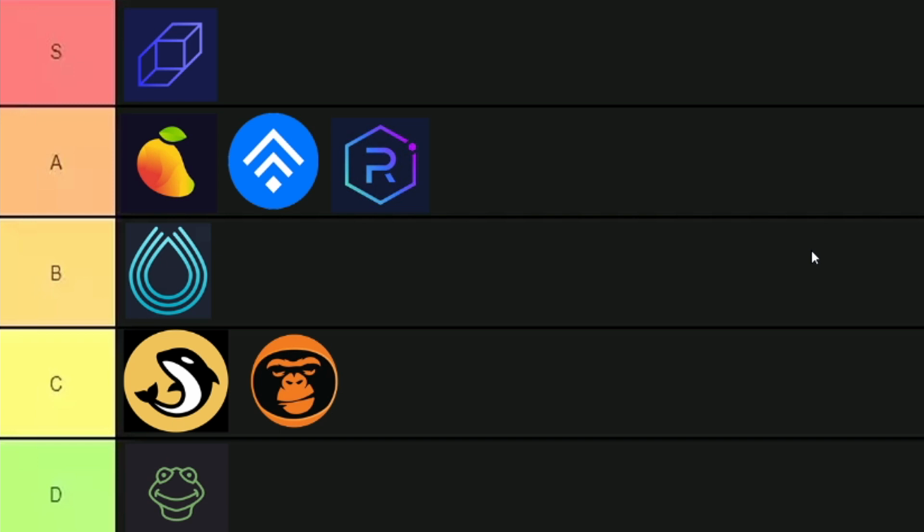So at S tier, we have Bonfida. Now, Bonfida is a really great DEX. I enjoy the order book trading on there. It's nice, it's easy to use, it's intuitive, and it feels very familiar with centralized exchanges.